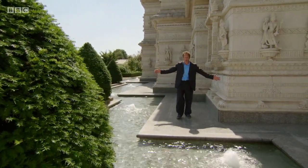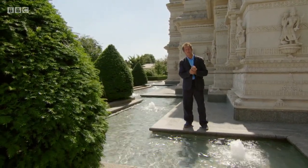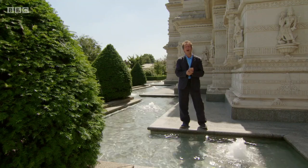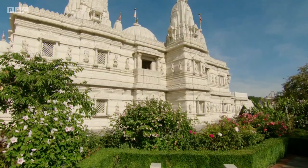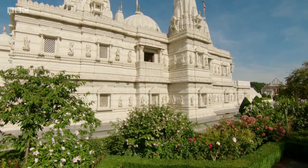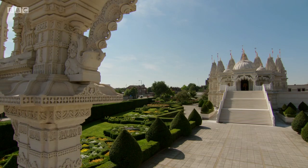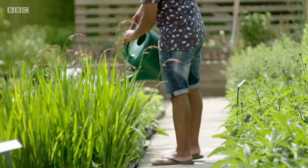Now, as you can see, I'm not at Longmeadow. I haven't got Nigel and Nellie with me because tonight is a special programme looking at the influence of Southern Asia on our gardens. As can be seen here at this wonderful Hindu temple in London, the conjunction of British and South Asian horticulture is changing the way that we garden.